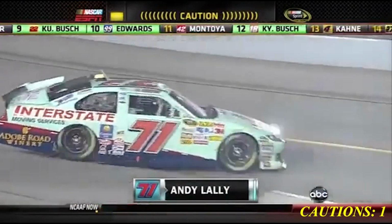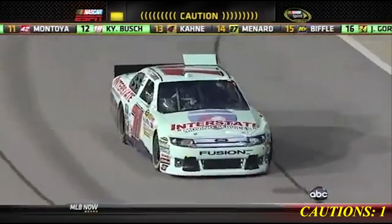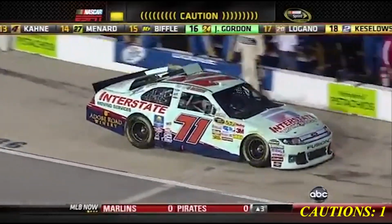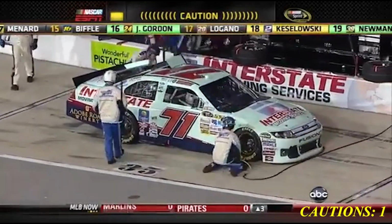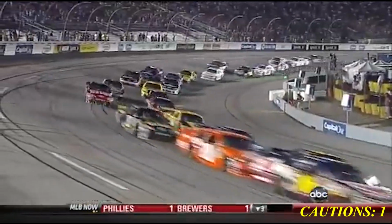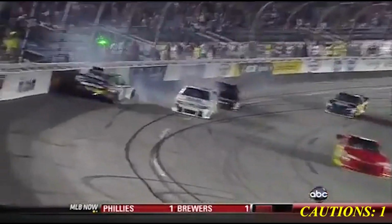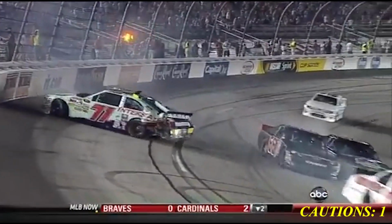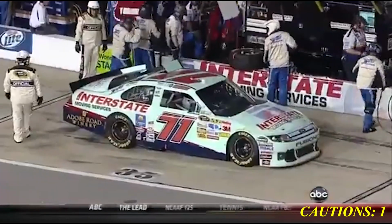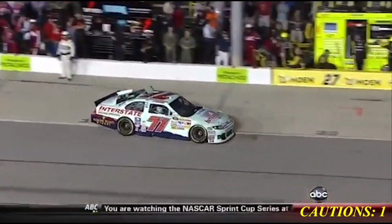Saw Andy Lally lock the wheels up, get in turn 1 on the very first lap. I don't know what happened here, but I did see that earlier out of this car. Lally was running 36th at the time, and has had the back end of his car rearranged. He's got some contact, looks like Mike Bliss in the 32. Yeah, that turn 3 is a tough spot to enter side-by-side at times. The car really wants to get loose there. All you can do, you might catch the apron just a little bit with the left front, and it shoots you straight up the track.